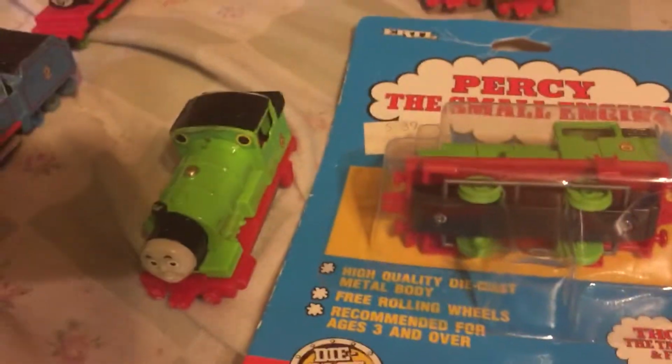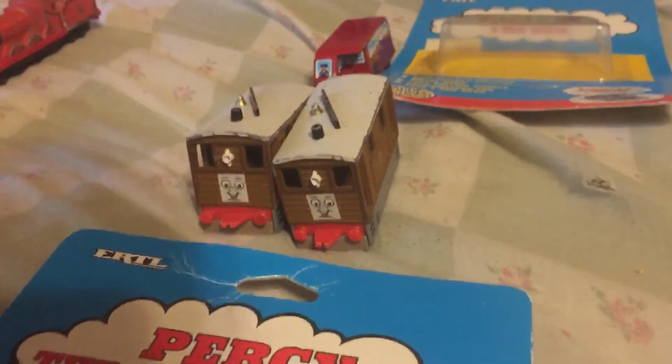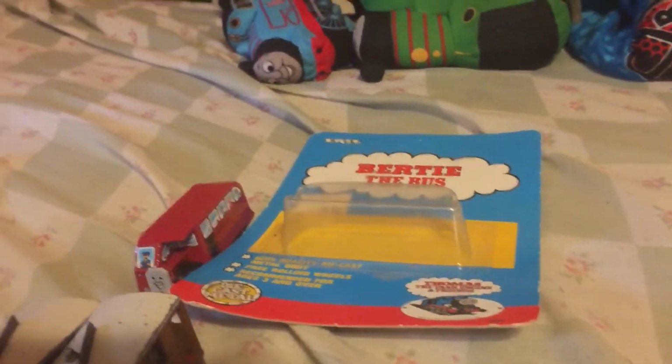Two different versions of Percy, the sticker-faced and the plastic-faced. Two different versions of Toby, well, not different, but, yeah, those are two Tobys. This one is the one I use in my series, or I am going to use. Birdie, he comes with his original packaging, which is nice.